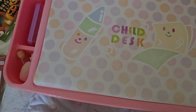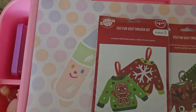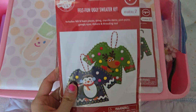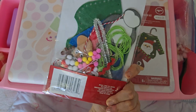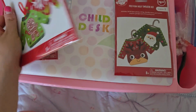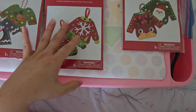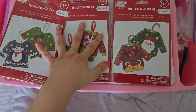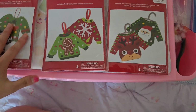And then the other one is this one. This one. And this one. We got 1, 2, 3. So, it's the ugly sweater kit. This one is a sweater. This one is red. Okay, so the 3 is white. So this is the 3 sweater kit that I can make. Not now, at Christmas time.